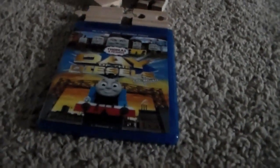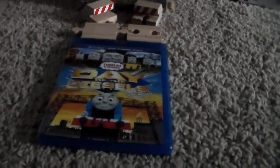I really hope that this doesn't look like crap. I really hope that the Blu-ray transfer actually looks really good, because honestly, the DVD transfer doesn't look that bad, but I hope that this looks glorious in full HD. Go ahead and keep holding the camera for the rest of this.